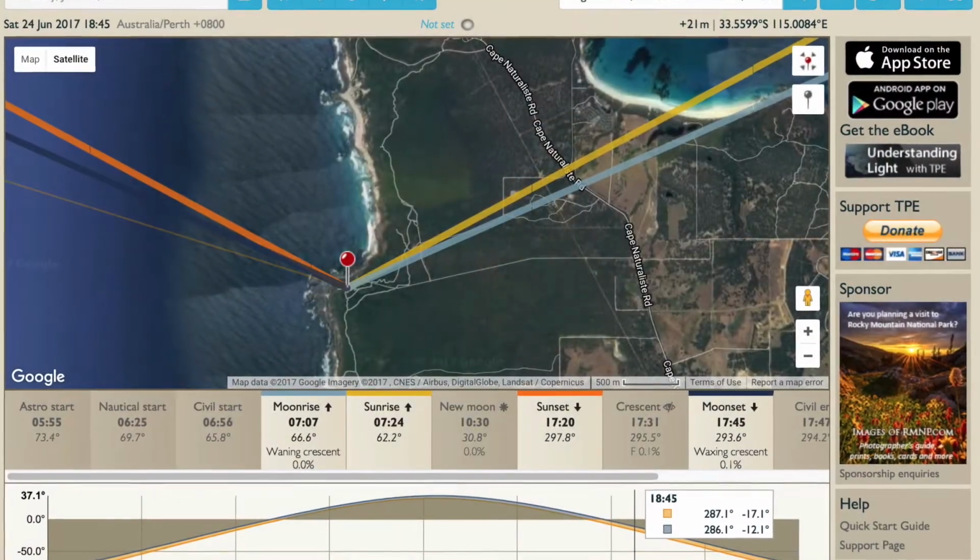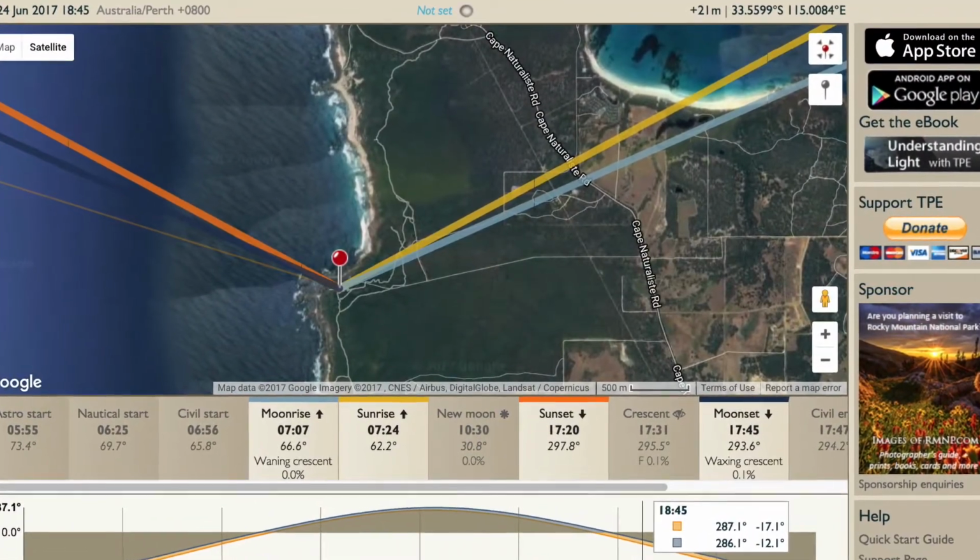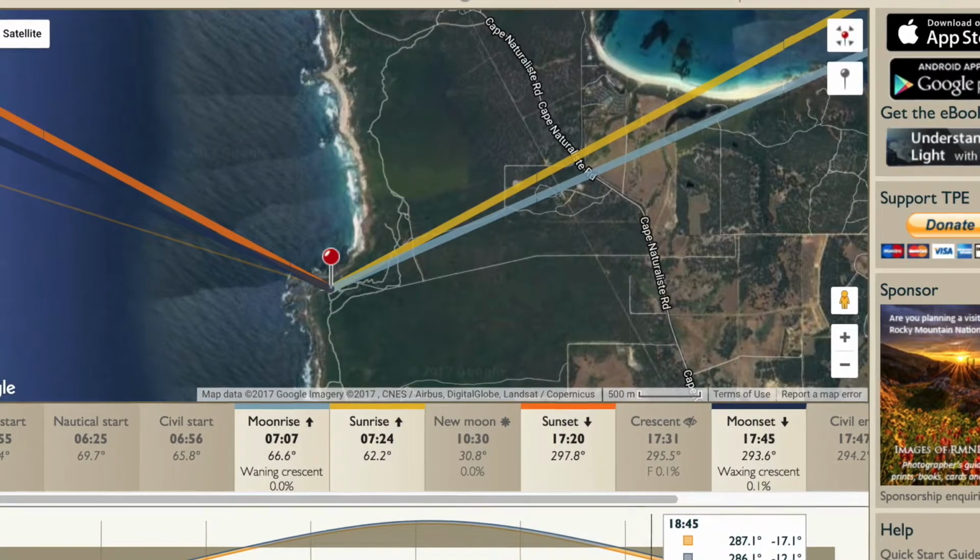Not sure how I'm going to go this morning at Sugarloaf. According to the photographer's ephemeris, the sunrise should be in a good position to get side lighting, but there's quite a high hill or ridge running down the middle of the cape that the sun will be rising behind. So it might take 20, 30 minutes or so before the sun actually hits the rock, but hopefully we'll get a bit of glow in the sky behind.